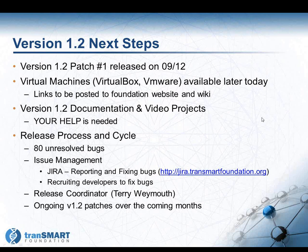In terms of release process and cycle, as I mentioned, we still have the development gap. There are 80 unresolved bugs. We are recruiting developers to address those bugs. If you have some time and effort to put there, please let us know. Contact Terry Weymouth or Kevin Smith. Those are the best ways.